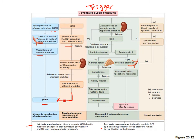Now what happens over here in your hormonal mechanisms? Low blood pressure, you get the release of renin. Renin causes that cascade to occur. You get the formation of angiotensin 2, which acts on the adrenal cortex, and on the arterioles you get vasoconstriction to increase peripheral resistance, increase blood pressure. You get aldosterone, which just causes the reabsorption of sodium, water follows sodium, increased blood volume, increased blood pressure. So that kind of gives you an idea of how all those are working together.